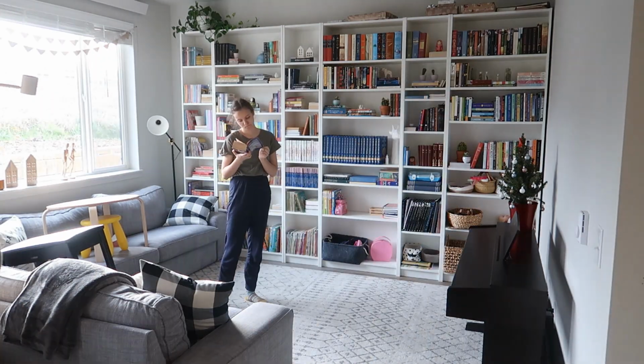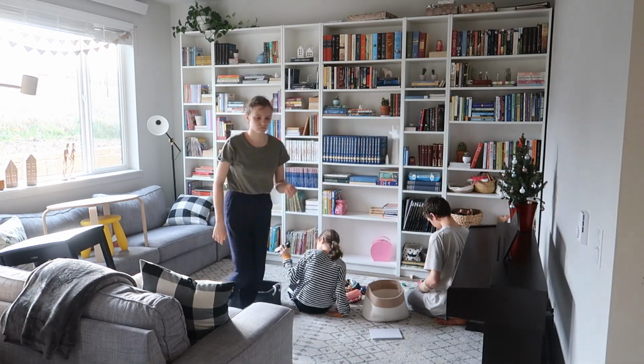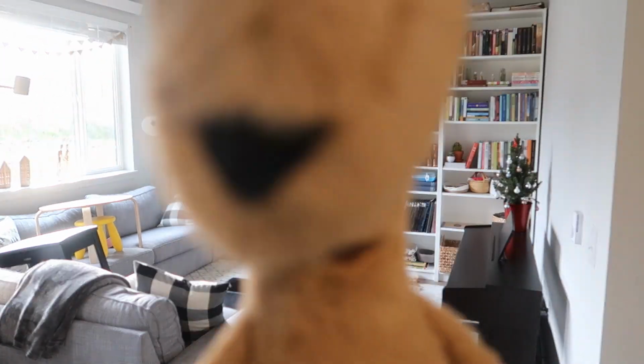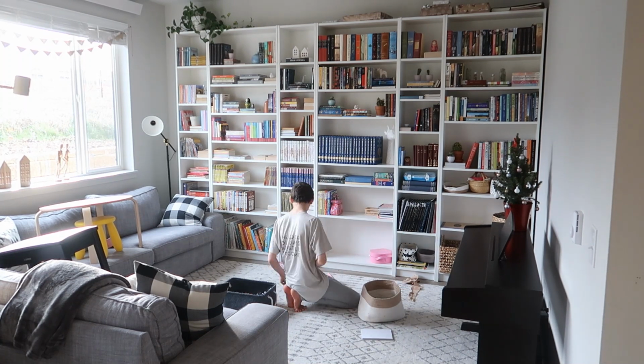But it's still a little decor here, and once the new year arrives, we will be removing all the Christmas decor, including the tiny little tree, and the rest of the decor for Christmas, and then we'll be waiting for springtime.